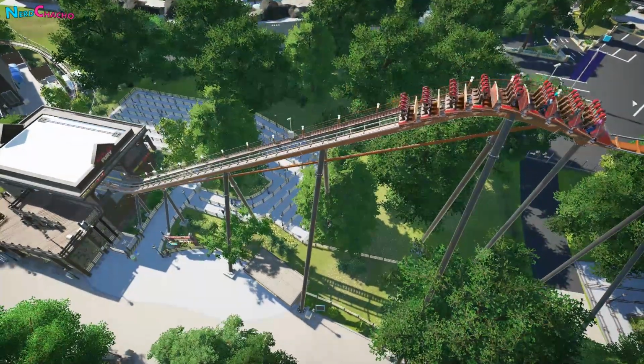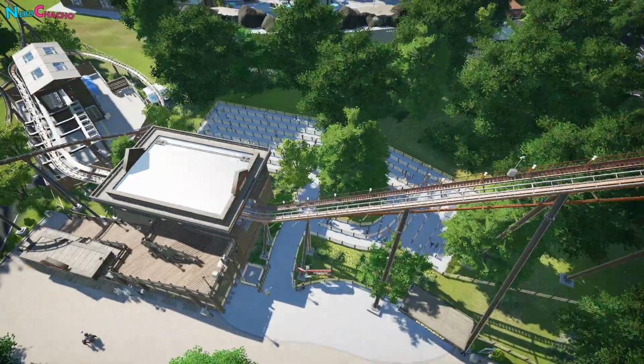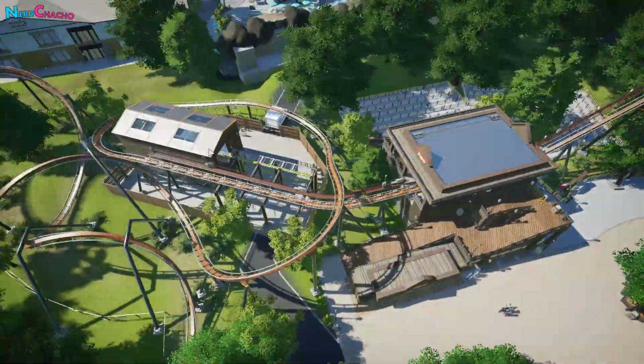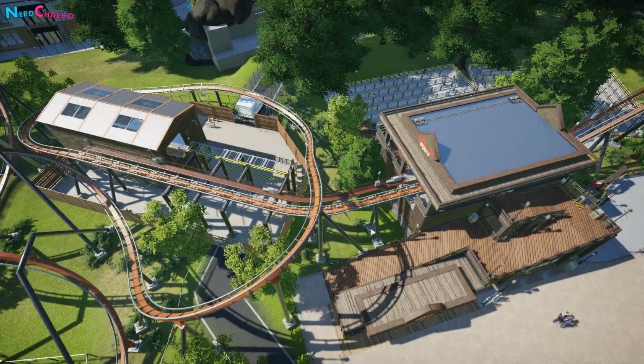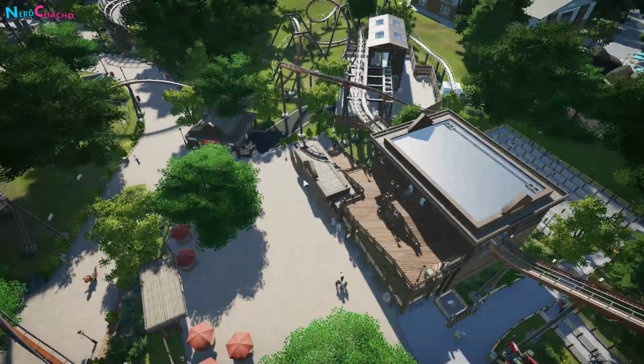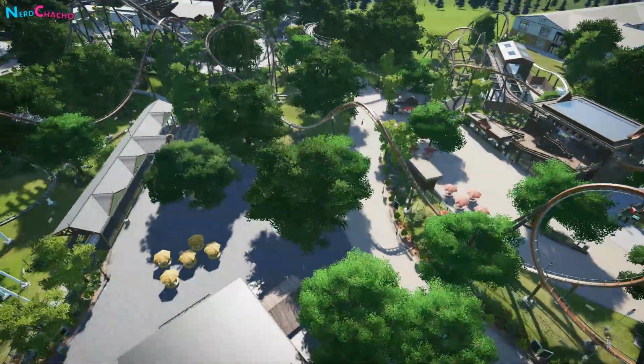So yeah, and then I've added the lift hill lighting and also the CCTV to the lift hill, and then I've also added the CCTV to the brake runs as well. So that's all on there. And then coming over to, where should we go next?